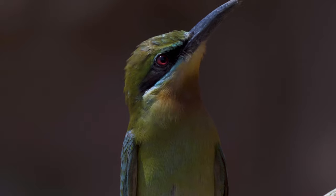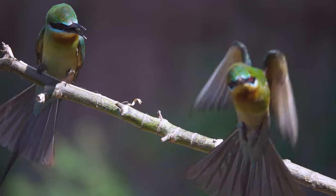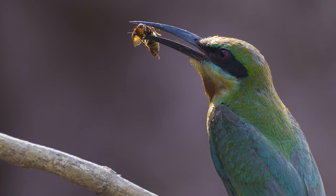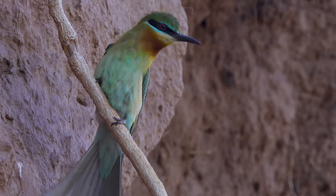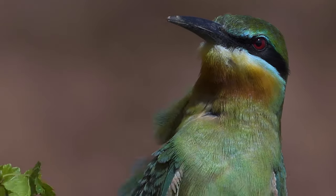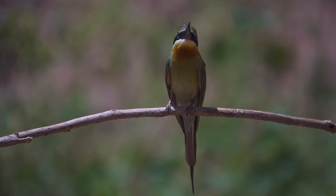The beak of a bee-eater not just empowers it to win the right perch, it also digs with it, hunts with it, sings with it, and also keeps that bright plumage top-notch. But there is always an itch that requires an extra effort.